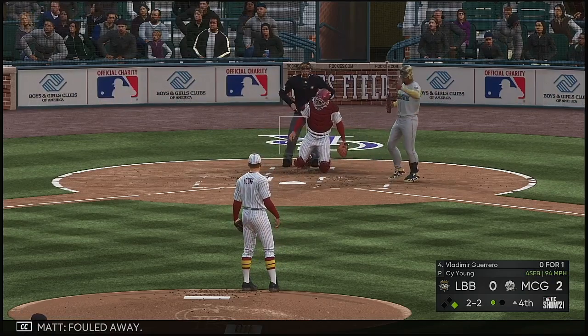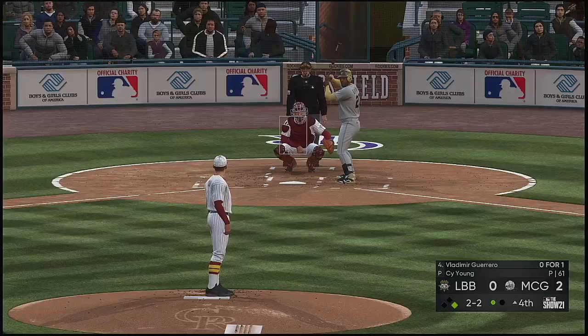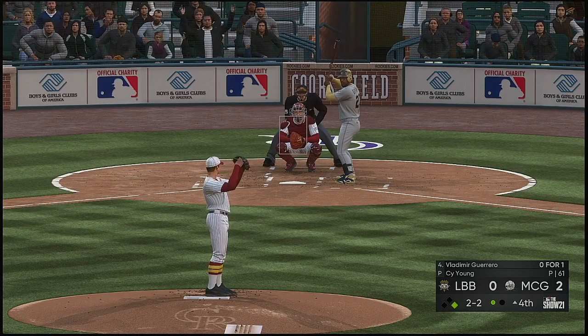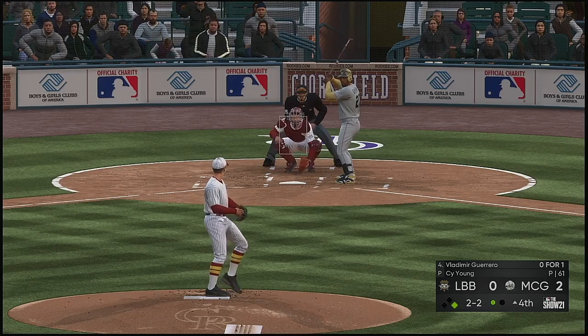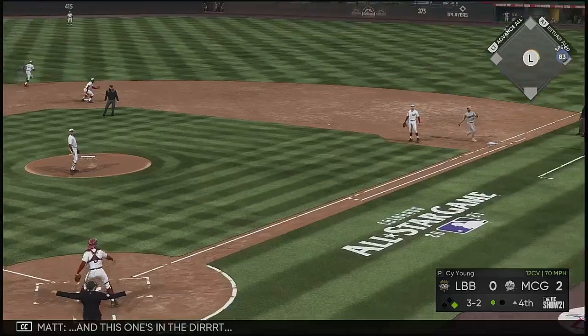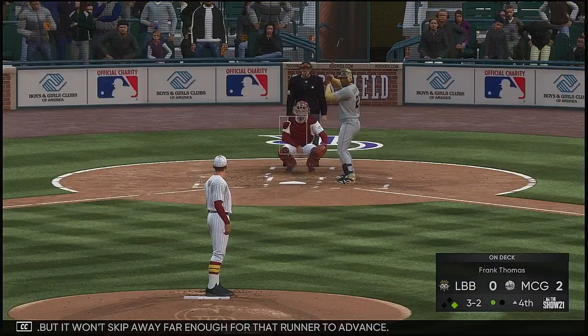Fouled away. The 2-2 one more time. And this one's in the dirt. But it won't skip away far enough for the runner to advance.